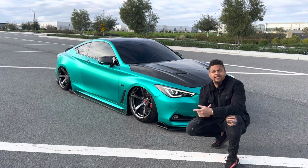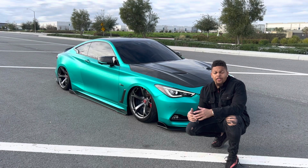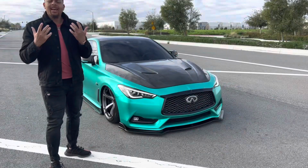This is actually my 2017 Infiniti Q60 Red Sport. It is a rare Neiman Marcus edition. So since it is a Neiman Marcus edition, that means the color underneath the wrap is a gold color. They only made 50 of the Neiman Marcus edition Q60 Red Sports, and my Q60 happens to be one of them. But that's not what this video is about.